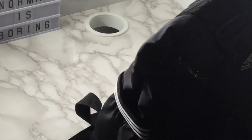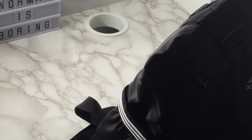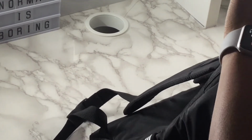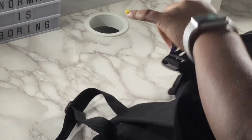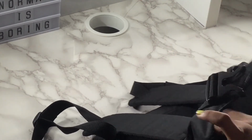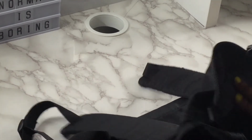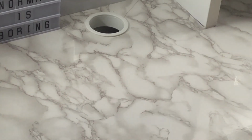I am getting a laptop, so I'll probably put in a clip of me inserting my laptop in here. But I don't know if it's gonna fit in this mesh thing. I feel like it's not gonna fit because it's a Mac. My school gives out Macs, so I don't know, you guys. This is made in Cambodia.